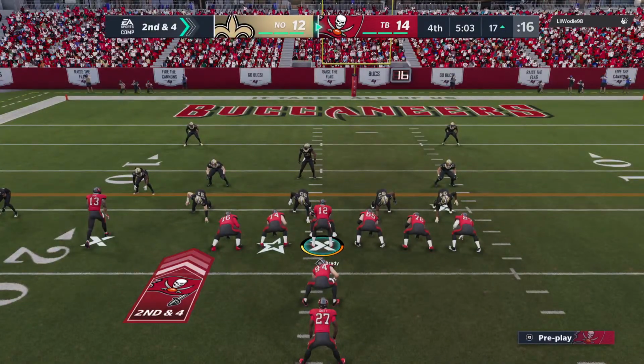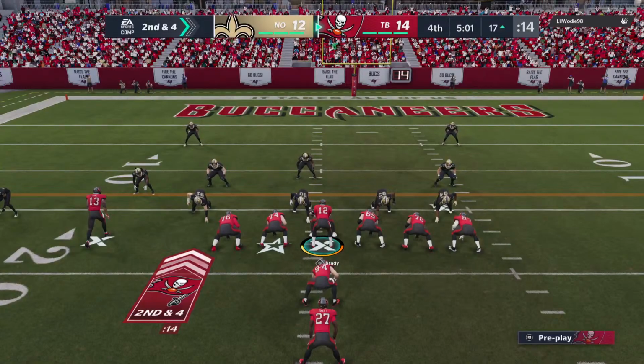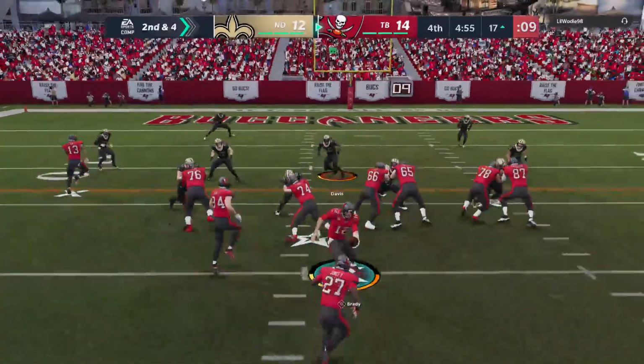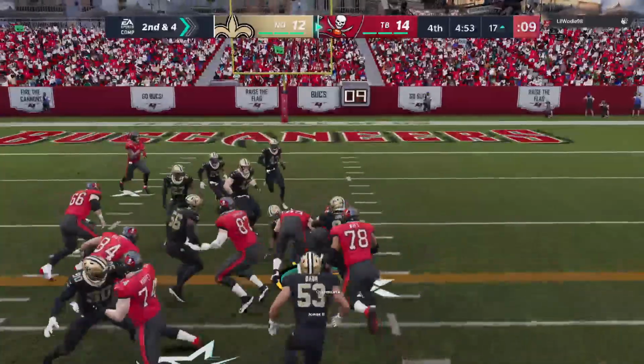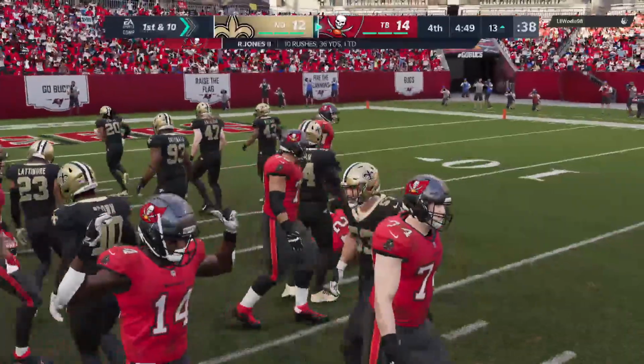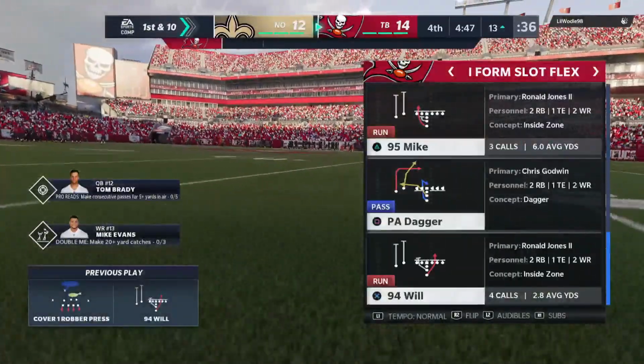56, the mark, boys. 56. Check 56. Watch the run, watch the run. Brady gives this one off to Jones. And they'll bring him down at the 13-yard line. 4 yards the pickup, first down.